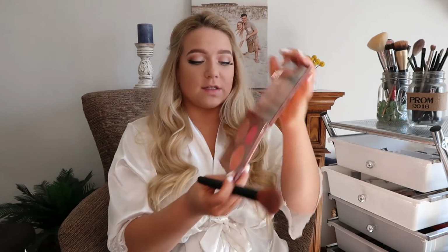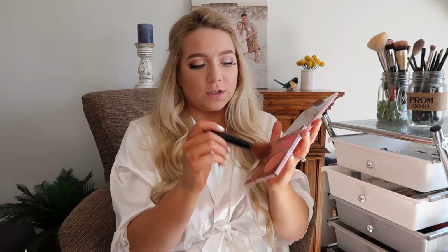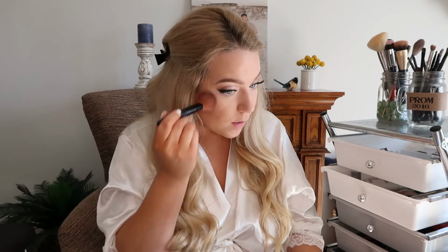Okay, so that is it for my bronzer. Now I'm gonna go in with this color. It's called Beach Nectar. It's a gorgeous blush color, like a rose gold kind of color. So I'm just gonna put that and dab it right up on top of here. So, okay, next one.